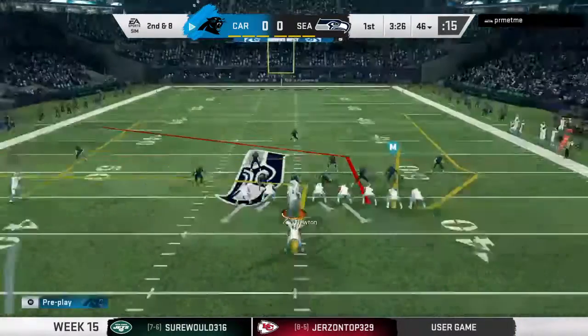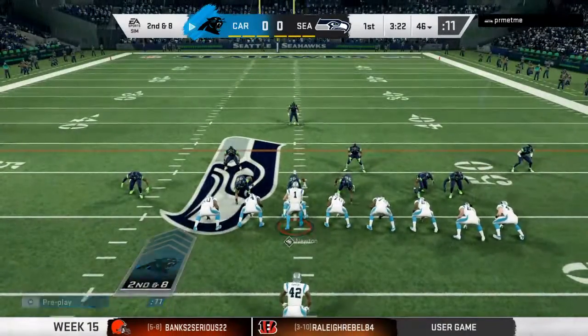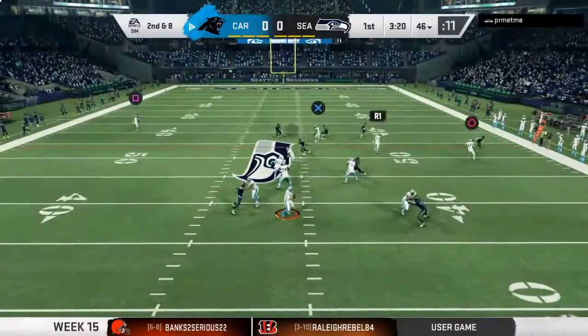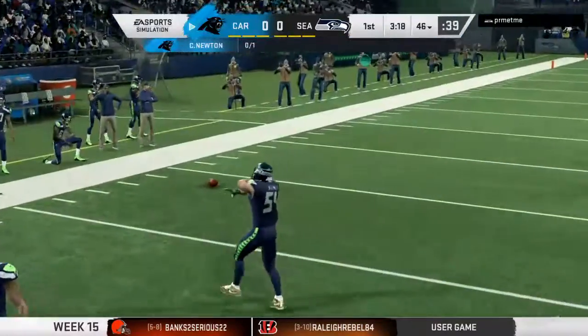The last run good for 2. Here's 2nd and 8. Watch a slant, watch a slant. Forget it. Newton to throw, and he rifles one incomplete.